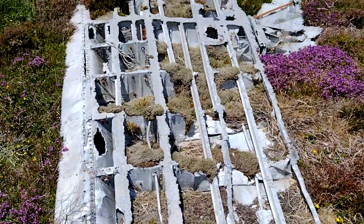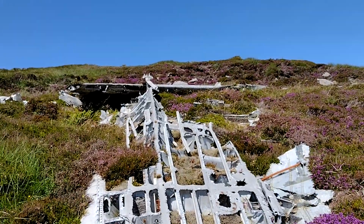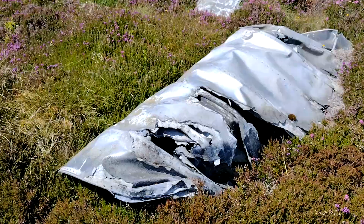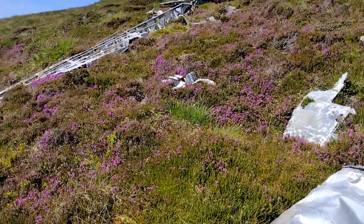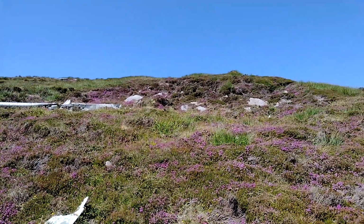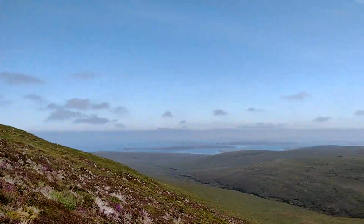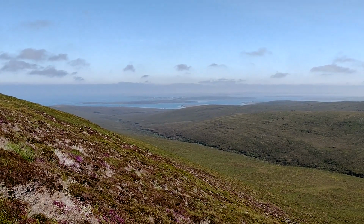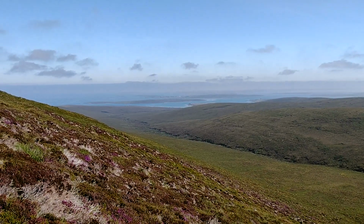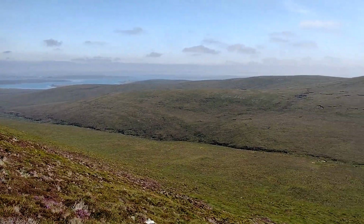The funny thing is, of course, if this had been a Spitfire, it would have been recovered, restored and flown by now. So there we go. That's the wing, the oleo leg area. That other area. And looking down dead centre, there's Risa Lodge and the gun battery. And just off centre to the right is Lyness and the ferry terminal, down in the valley.